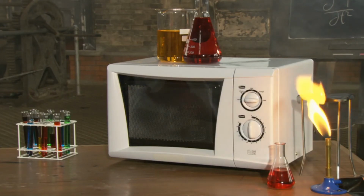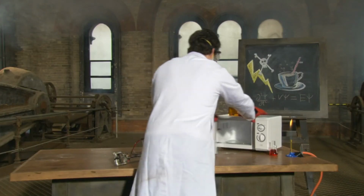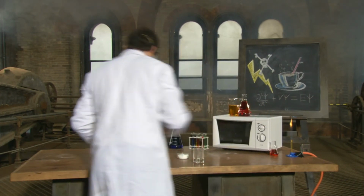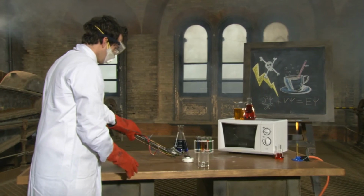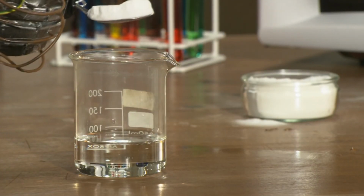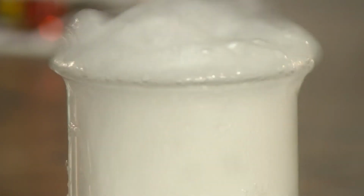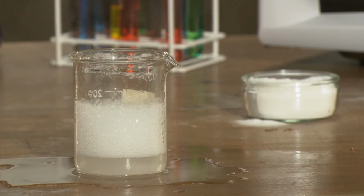Taking the professor seriously and donning the correct safety equipment, our test department tester can now take out our superheated water. Looks pretty normal, doesn't it? But add some sugar, effectively an impurity around which the steam can form, and the results are pretty explosive. Now that's what I call a quick cuppa.